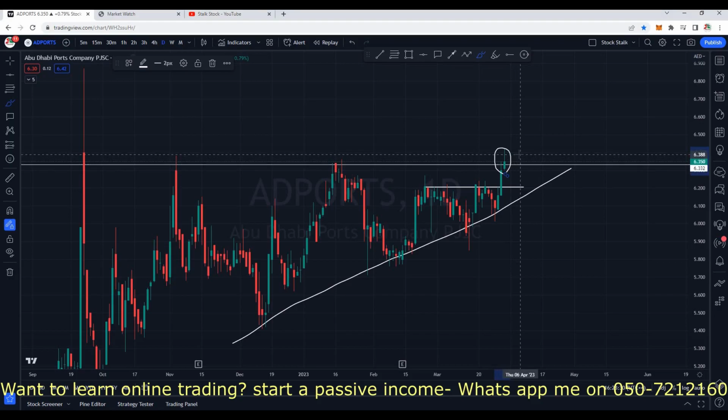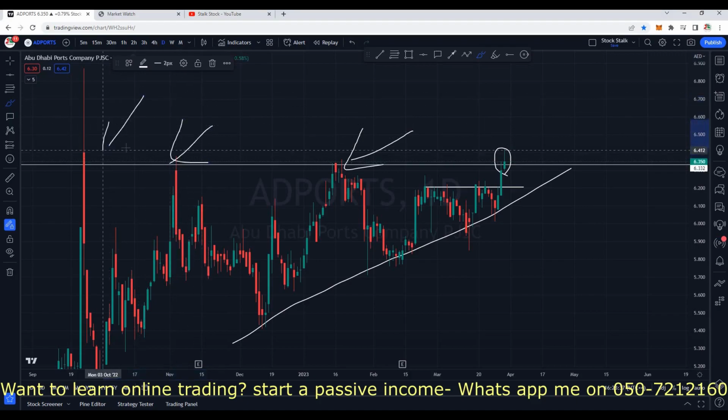Yes, we can see some selling pressure right at the top. That is because previously the market rebounded from this zone. So obviously sellers are still holding their position and they want to exit at break even. So we can expect some selling pressure, but overall this stock is also very bullish.